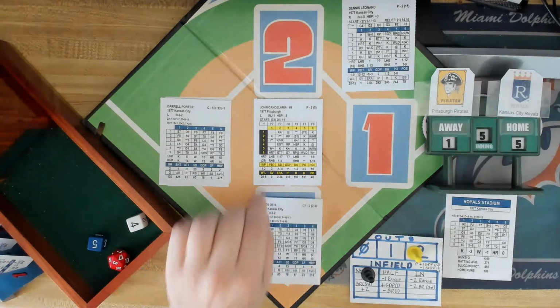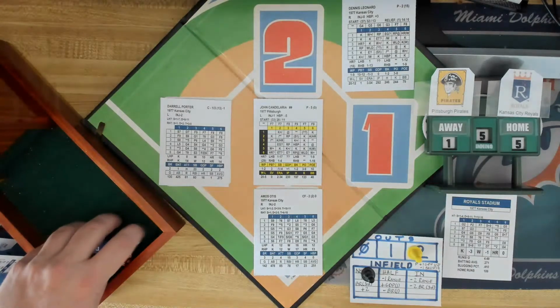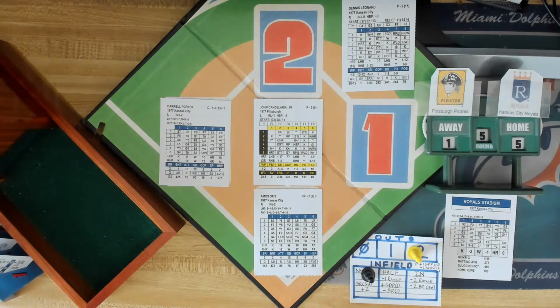The batter will be Amos Otis. And where is the Jolly Roger? The Jolly Roger is not flying right now. Porter on at third. Porter having a good game, a home run and now a triple. Otis is 2 for 2. He has a single and a home run. They would like Candelaria to finish this inning if possible. So this will probably be his last inning now. If he allows another run, though, that will be it.